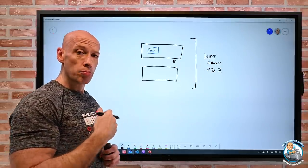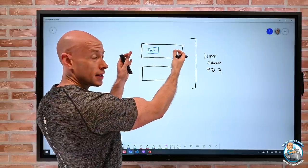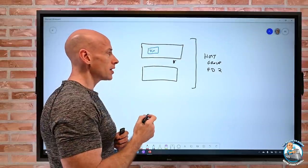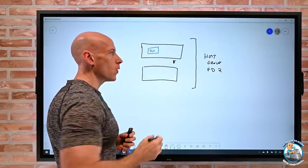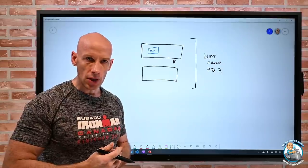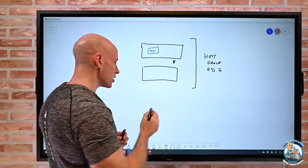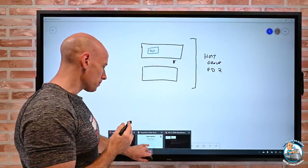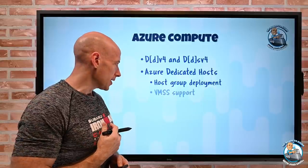So now when I deploy, I can say, hey, I want to deploy this VM. Remember, I can fill up these hosts. And I want to deploy it to the host group. And then it can go and distribute them out. So it simplifies the provisioning. As I add the host groups, I say which fault domain I want them to be in. So we have this great new host group deployment capability.